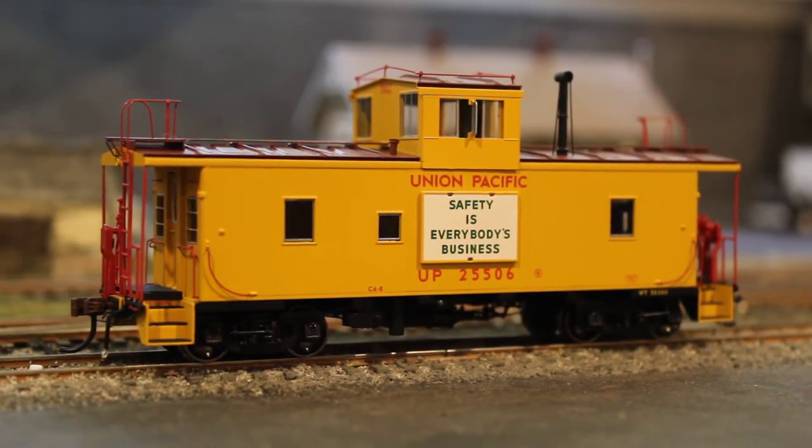My name is Greg, and today we're going to be taking a look at a new product from Athearn Genesis, the Union Pacific CA-8 ICC Caboose. So stick around, and I'll show you around the model, give you my thoughts on it, and then I'll show you it running around the layout.